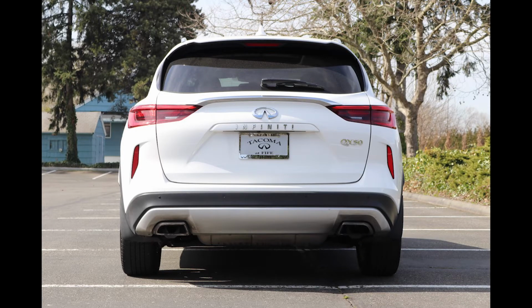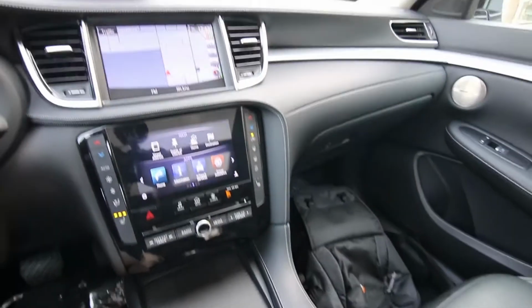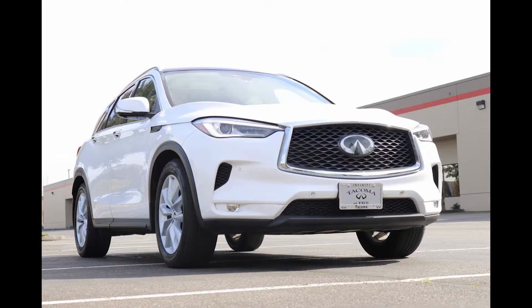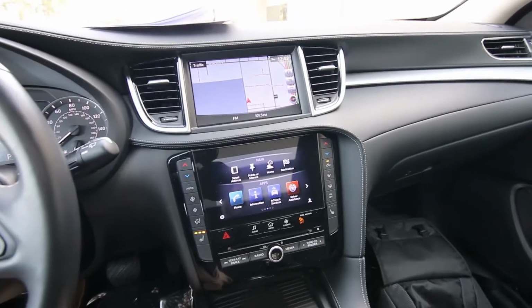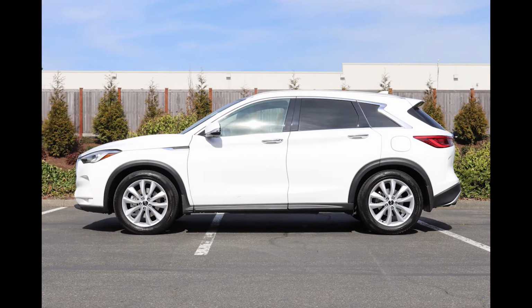2019 is a great year for the QX50 because it got a complete ground-up redesign, brand new platform, brand new engine, pretty much brand new everything. A very far departure from the previous generation of the QX50, which ended in 2017. There was no 2018, they skipped the model year and went right to 2019 with the completely redesigned model.